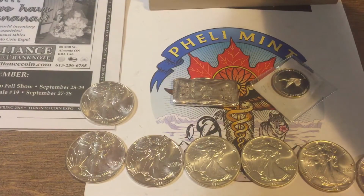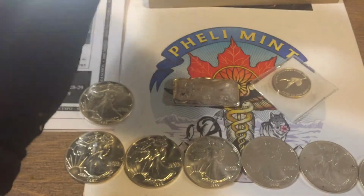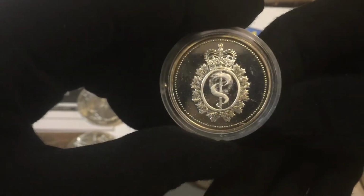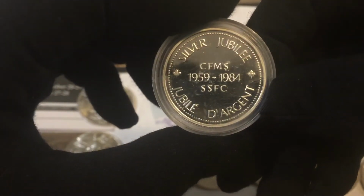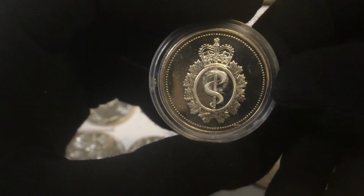And then my last favorite piece from the Toronto Coin Expo is this little round. Let's get this just over 1 ounce. I don't know if I paid $18. I don't remember what the price was actually, but a 1 ounce round for the Canadian Forces Medical Service. They now have the Royal designation since 1985, but that's a really pretty cool piece too that I found. I don't know much about the mintage or how many of these might exist. Obviously they would commemorate the Silver Jubilee, but it's a nice piece.